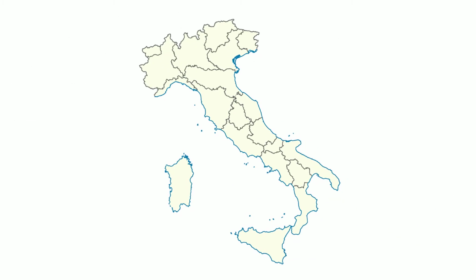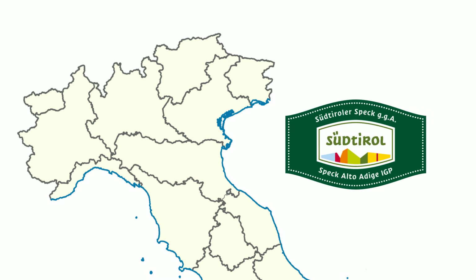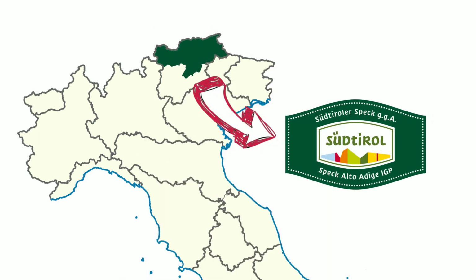Speck Alto Adige PGI is a unique product from the mountainous area of Italy known as Alto Adige or South Tyrol, and in German Südtirol. Here, because of its proximity to Germany and Austria, both German and Italian are spoken among the people.